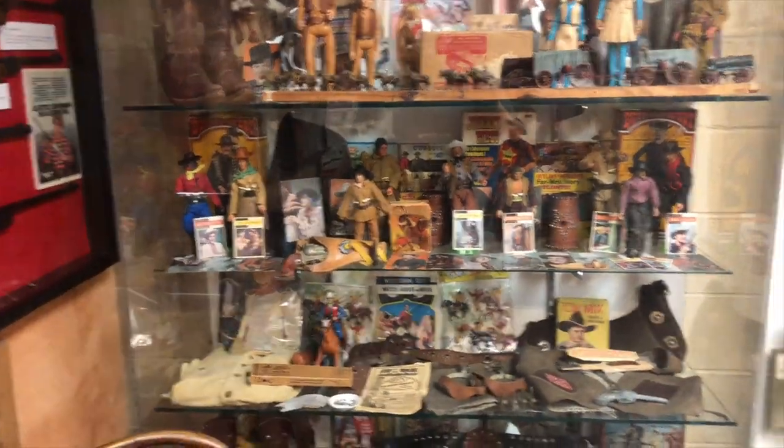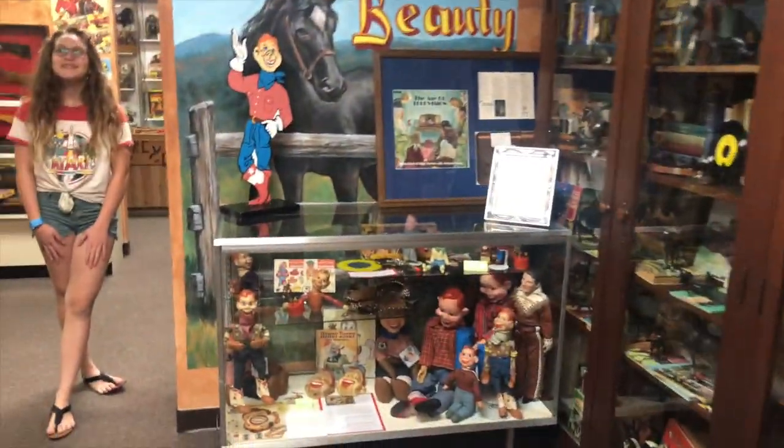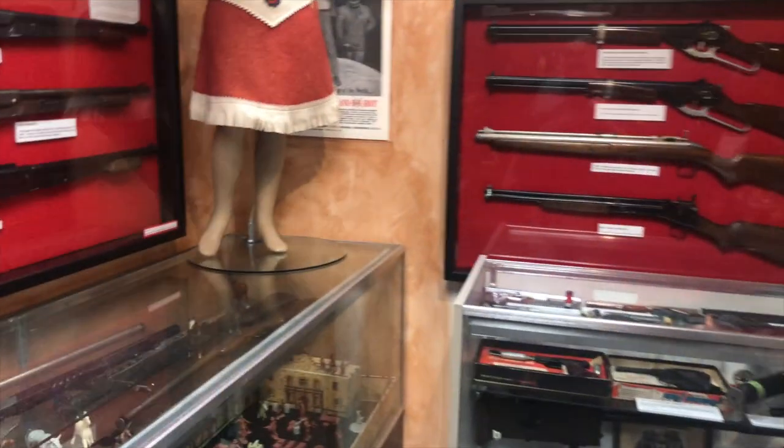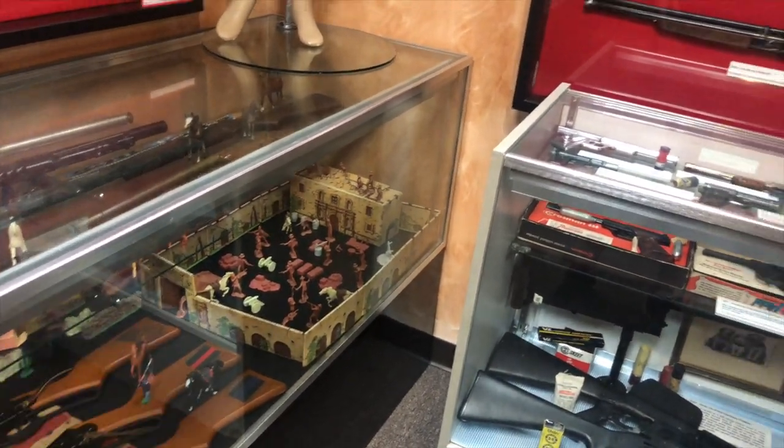Yeah, and every little boy wanted a rifle or a pistol, or the play sets. They would play Cowboys and Indians. Or like here, these are the Marx play sets. Every little boy would want those.